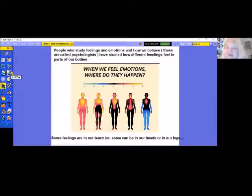People who study feelings and behaviour and emotions have got a special name. They're called psychologists, and they have studied how different feelings feel in different parts of our bodies. That's a funny thing, but I think you'll know what I mean, because sometimes, do you ever get that funny feeling in your tummy when you're worried about something? You're not quite sure why, but it gives you a tummy ache, and that is because your brain is telling your body to give yourself tummy ache, because your emotions are taking over. Sometimes emotions can be in our heads, our legs, our tummies, our necks. They come out in all kinds of ways, which is why it's really important to understand them.